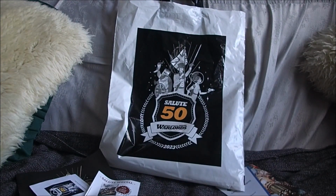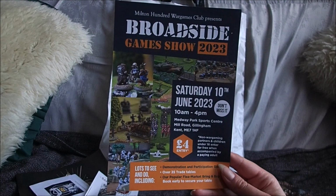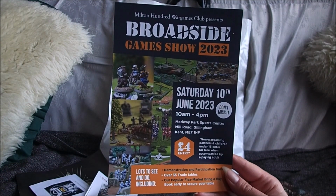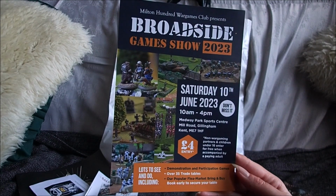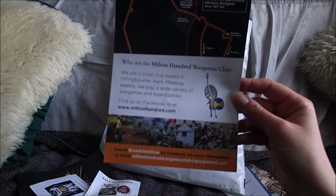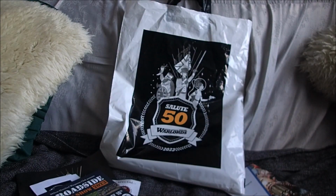We also got a flyer for Broadside Game Show 2023, Saturday the 10th of June 2023 at 10 AM till 4. Don't miss it. Medway Park Sports Centre, Mill Road, Gillingham, Kent. Quite like this. £4 entry, non-wargaming partners and children under 16 enter for free when accompanied by a paying adult. That's quite nice, isn't it? So you don't have to pay for people who basically don't actually want to be there. You've just took along to carry your bag, maybe. There we go, little map. So if you're in Kent, you want to go along, there you go.